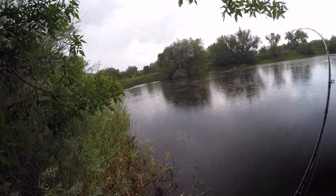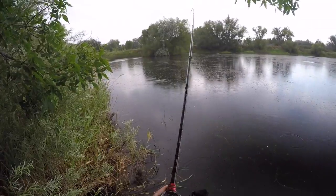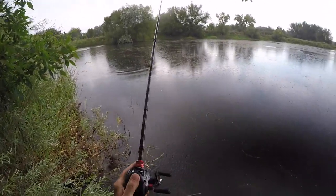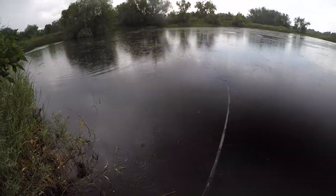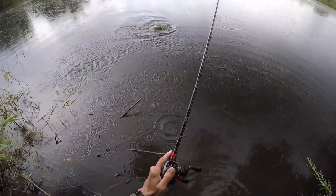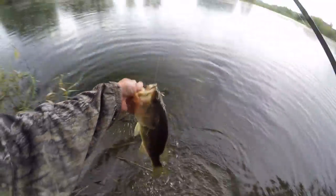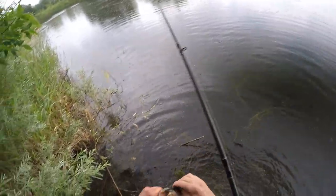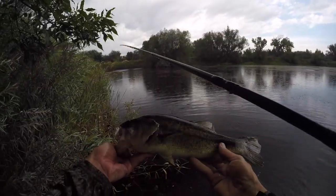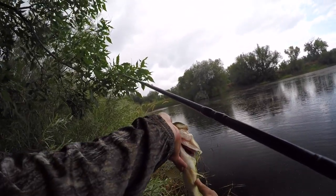He came. Whoa. Get out of that tree. All right, come on in, honey. That one was right up against the shoreline where I wanted to throw that jig. I didn't quite get it there. Hey man, don't jump out of my hands again. This one's on the thin side. Thin summer bass.